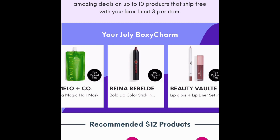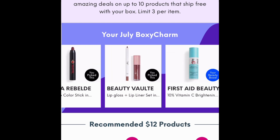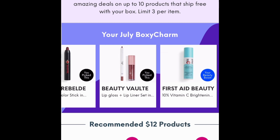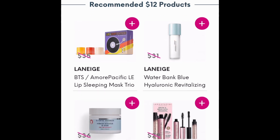We've got the crayon stick lip colour in a deep berry colour. We've got the lip gloss, that's fine. And we've got this First Aid Beauty brightening serum, which I'm not that keen on. I'll probably end up selling that on eBay, to be honest.